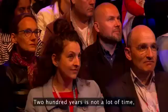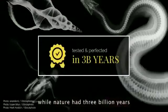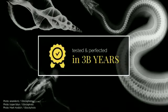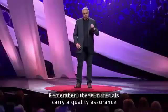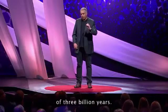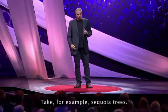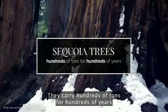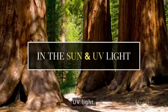200 years is not a lot of time, while nature had 3 billion years to perfect some of the most amazing materials that we wish we had in our possession. Remember, these materials carry a quality assurance of 3 billion years. Take, for example, sequoia trees. They carry hundreds of tons for hundreds of years in cold weather, in warm climates, UV light.